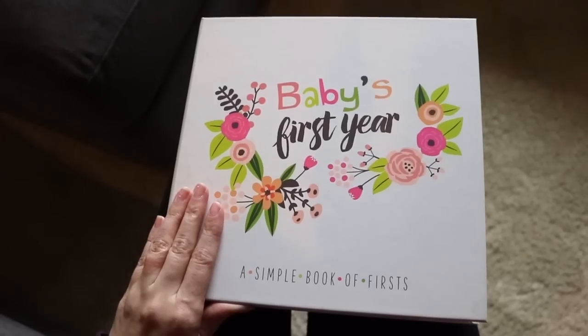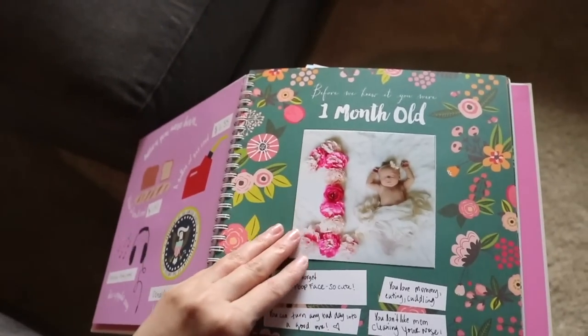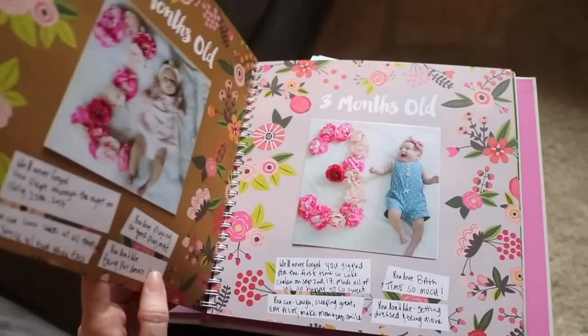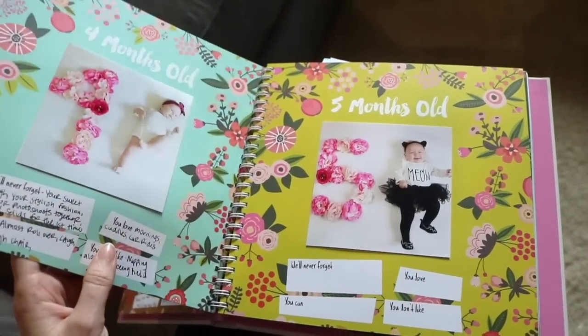Also, I just wanted to mention this because I've been filling it out this past week. I have loved filling in this book. It's called Baby's First Year. And so pretty much it's just a baby book, but it's a really cute one. I just love the pages in this book. It's really colorful and really girly. And every month you can put her photo and like write little things about what she's going through during that month. And so I've been able to fill this out for the past now 9 months.